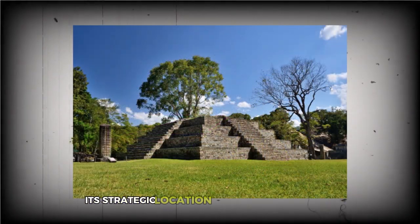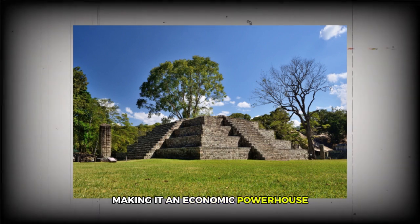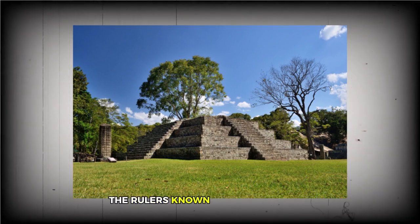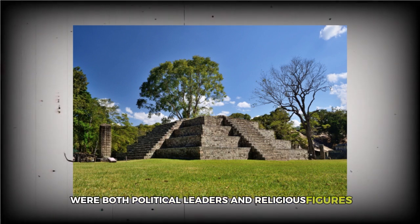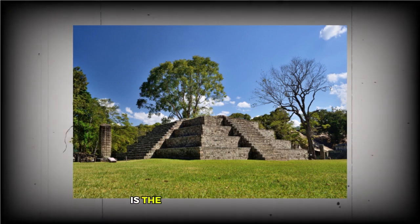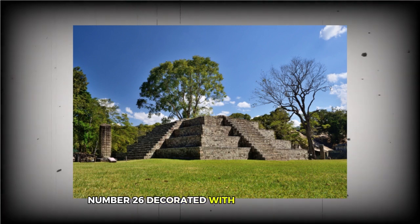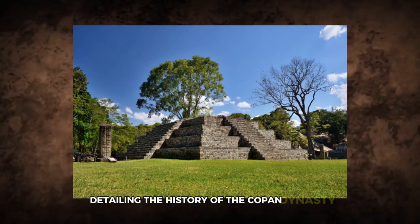Its strategic location along the Copán River facilitated trade and communication with other Maya city-states, making it an economic powerhouse. The rulers, known as the Holy Lords, were both political leaders and religious figures. One of Copán's most impressive features is the hieroglyphic stairway number 26, decorated with over 2,000 glyphs, the longest known Maya text, detailing the history of the Copán dynasty.